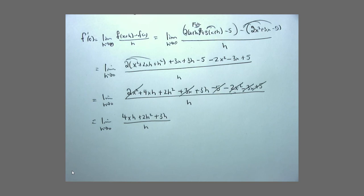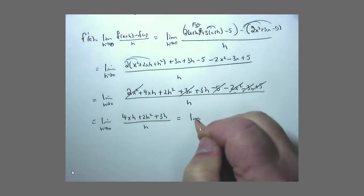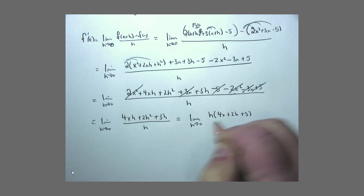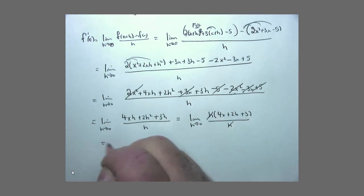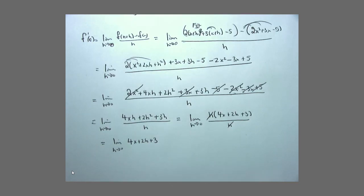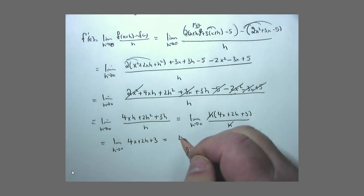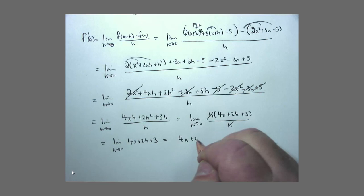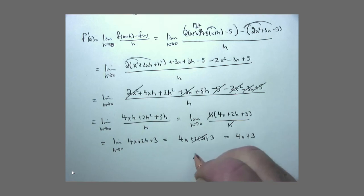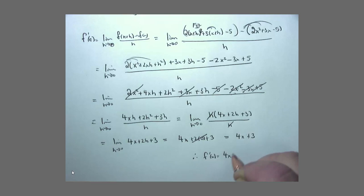Once you do the algebra here, what do you have in common in all those terms in that numerator? H. And remember, you've got to factor it out, because only through strict multiplication and division do things cancel. So the limit as h approaches 0 of h times 4x plus 2h plus 3 divided by h. H is canceled. So this is equal to the limit as h approaches 0 of the resultant 4x plus 2h plus 3. And now what's the last thing you're going to do? Once the h's cancel, plug in 0. When you plug it in, you don't write limit anymore. You plug in 0 for h, not x. So it'll be 4x plus 2 times 0 plus 3. That term goes away, leaving you with 4x plus 3. Therefore, f prime of x is equal to 4x plus 3.